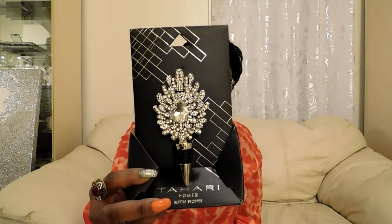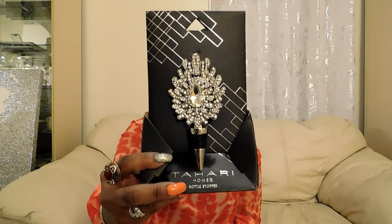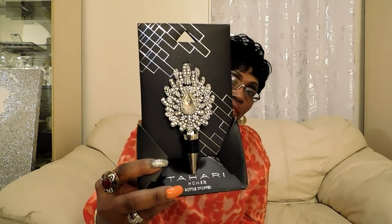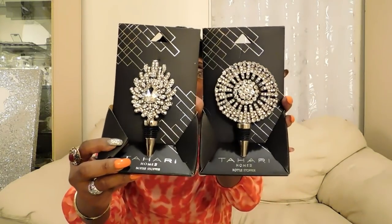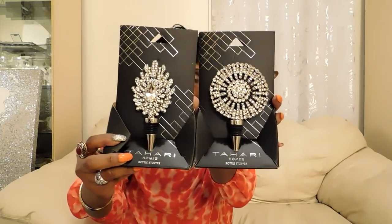And then I got this beauty right here. Isn't this gorgeous? This is a smaller version, so this one was $7.99. I just like the details in these bad boys. Absolutely gorgeous. So $9.99, $7.99.